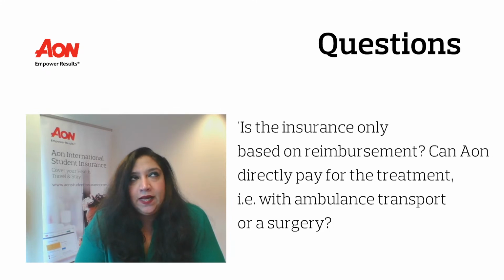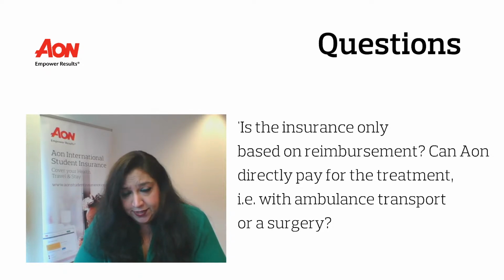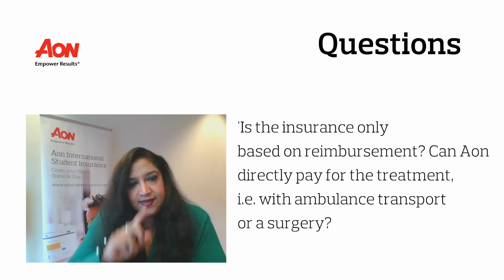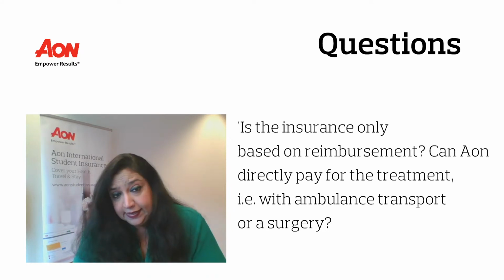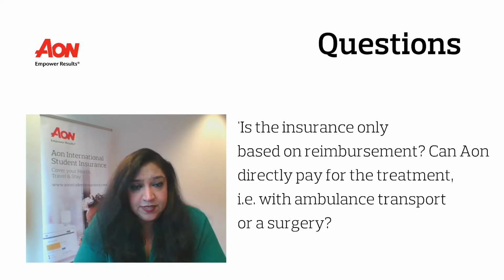Well, let's start with when you go to a doctor. With most doctors, GPs, we have a cooperation agreement that they send the invoice to us, so that you don't have to pay. In other cases, they give you an invoice, and then you can upload it and get your reimbursement, or we can pay the GP directly. And the same goes for specialist treatment. Or you pay yourself in advance, and we reimburse you. So there are different ways of payment.